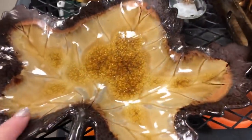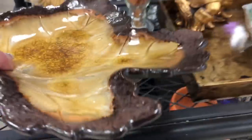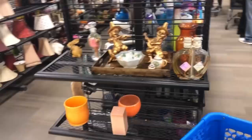Oh, there's a nice plate with that crystal in it. I've sold quite a few of those. How much is that one? This one's new, but wow, that's pretty. I might get that one. We better skip this aisle. Let's pick another aisle first. We'll come back to that one.